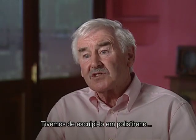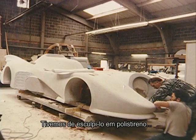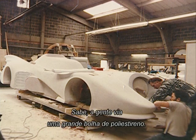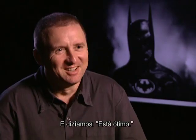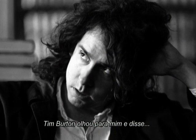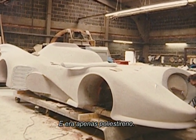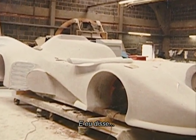We had to have it sculpted out in polystyrene to get the shape. When it's first sculpted, you're seeing this big white blob of polystyrene. It's like, oh, it looks pretty good. Tim Burton looked at me and he said, great, where's the door? And the whole thing was made without a door. It was just in polystyrene. And I said, well, that's a good point.